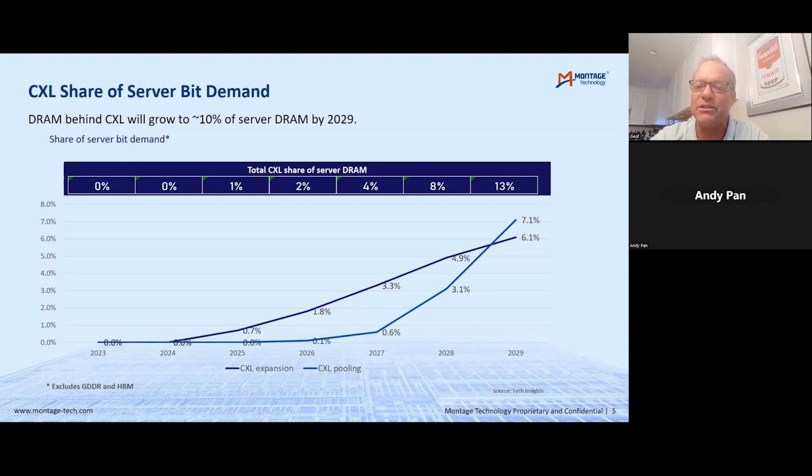Montage is doing what it can to enable the industry with add-in cards, with EVB cards, and with support for our controller for companies like Samsung and SK Hynix, where you can get instant bandwidth and instant capacity. So the market today is not very big, but as we transition to CXL 3 and to future usage models, you can see from these curves, the volumes just start increasing quarter on quarter, year on year. And in the 26, 27 time period, we've got that hockey stick where it really takes off.